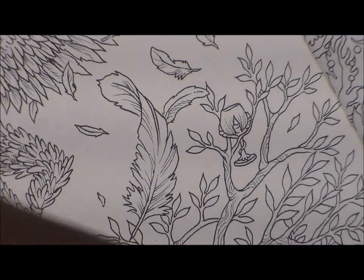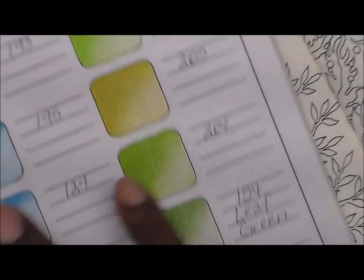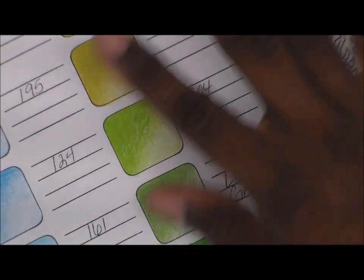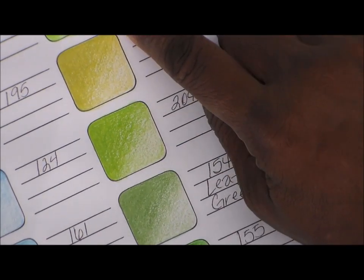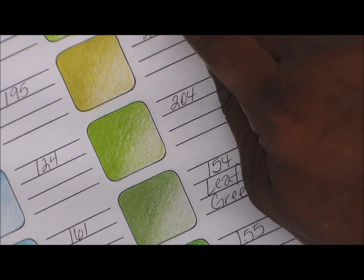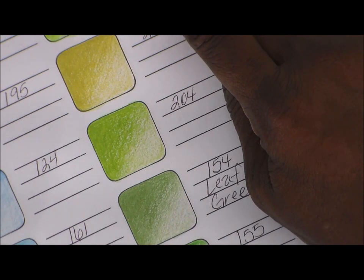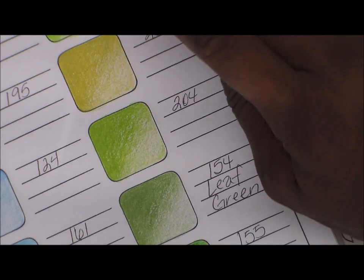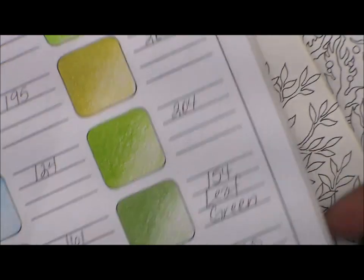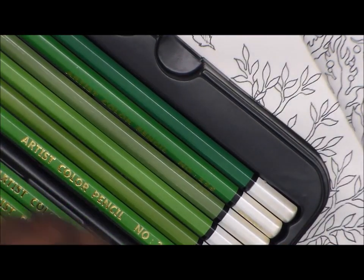You know what? I'm going to use the swatches. Okay, so for those of you that don't know why people use swatch books, this is why. Because you can see your colors, especially when the lead doesn't match your pencil. You can see what colors you want. So I think I'm going to use this color, 152 or 203 with 154. Yeah, let's do these 2 colors. 152 and 154.